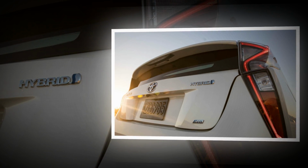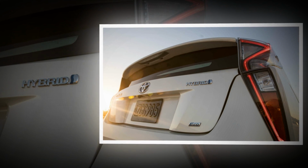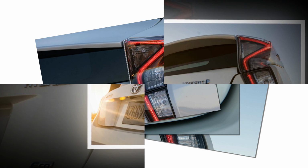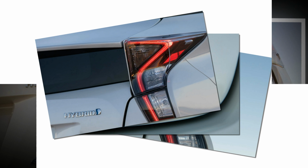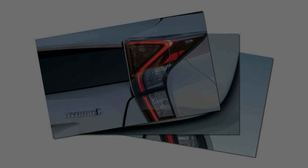Total system output is rated at 121 horsepower, but that's using a new method of measurement that's not consistent with the previous model's rating of 134 horsepower. Tomo said that power is probably down slightly but that performance is expected to remain the same due to the improved low-end torque. Top speed is again governed at 112 mph.